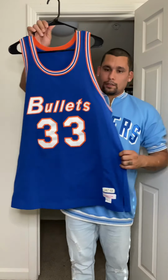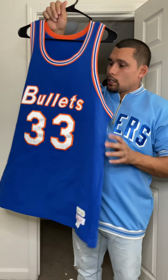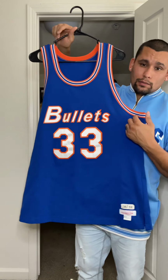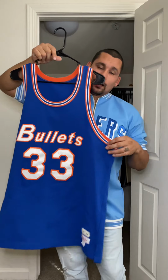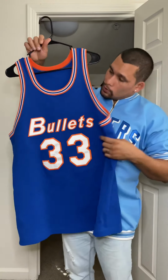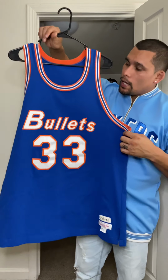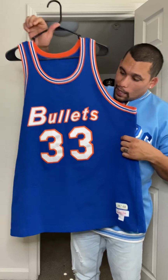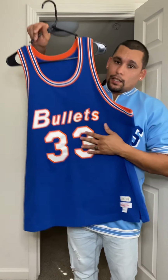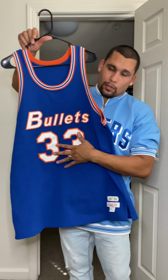And here you have it. You have your 1967-68 Baltimore Bullets, Washington Bullets, either or, now known as the Wizards. This is your Earl the Pearl Monroe. His rookie year, he did not wear the number he is known for wearing. He wore number 33, and this jersey is a classic. Mitchell and Ness made Earl the Pearl Monroe, and they also made Gus Johnson number 25.